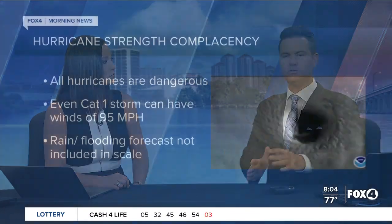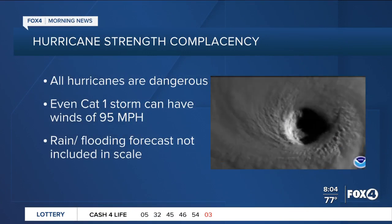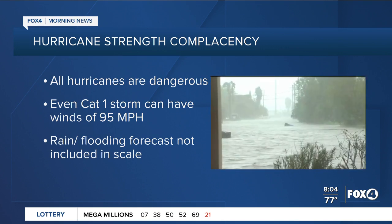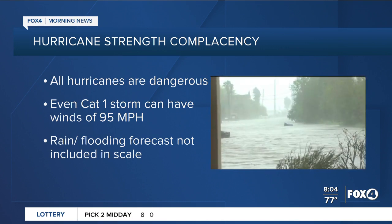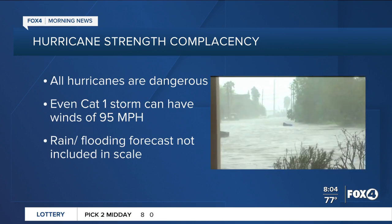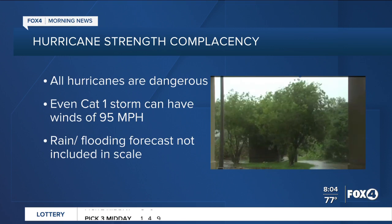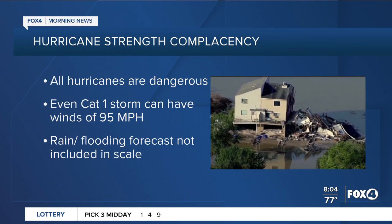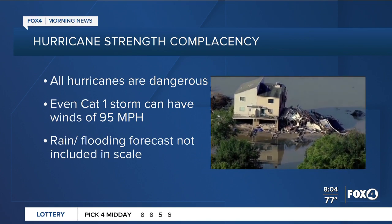No, I get it, because you start to get the catastrophic damage at Category 3 or higher. But anytime you have a slow-moving tropical storm, those can be very dangerous because of the flooding. And that is one thing you've got to keep in mind. There have been numerous storms throughout the years where names have been retired due to the devastation of flood. Tropical Storm Allison is just one example along the Gulf Coast.